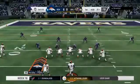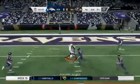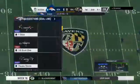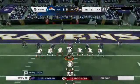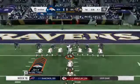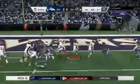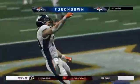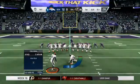Not only is he getting good blocking up front, but how about his vision to find the holes? And he's seeing things before they even open and hurtling through them. And all the way down inside the 5 to the 4. Now they'll have it 1st and goal following that gain of 17. They'll run with Lindsey, and he'll get in. Touchdown, Denver. Phillip Lindsey, his 17th touchdown now on the season.